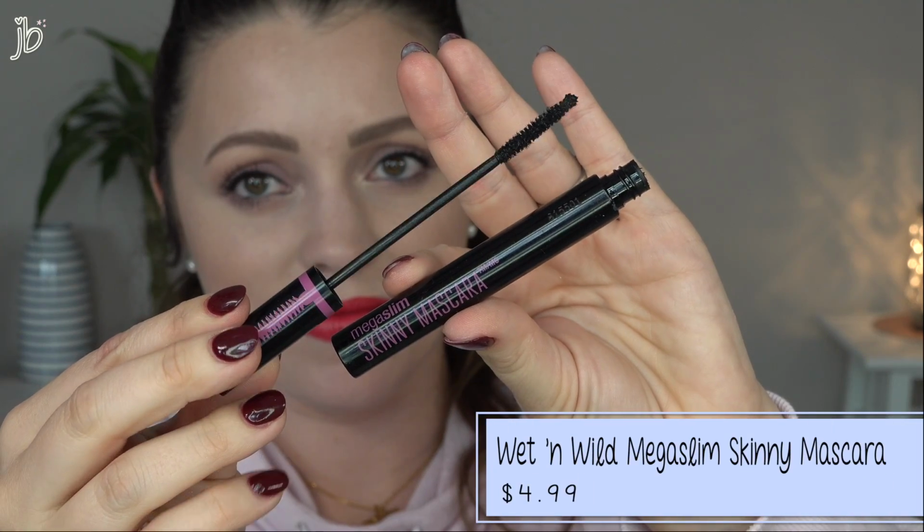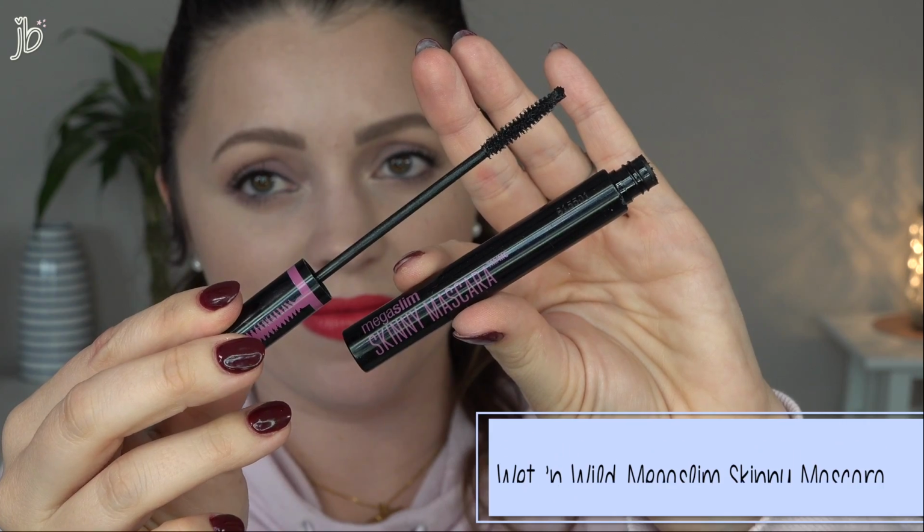This one surprised me. It's the Wet n Wild Mega Slim Skinny Mascara. I think it's under $5. It's a really weird, almost fibery mascara. It's not fibers, it's not a primer, but it just kind of gives that vibe. I think it might be because of the way the wand looks. But again, this is a great lower lash line mascara. This will add weird length though. That's what I mean by fibery. You'll put it on your lower lash line and suddenly your lashes are down to here and you're like, what? It's cool and weird.